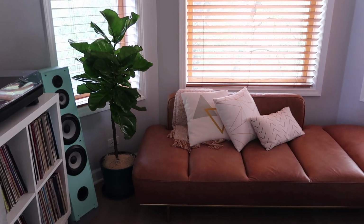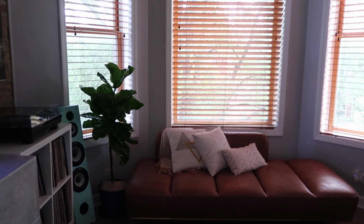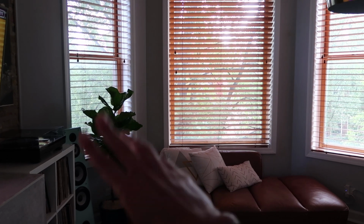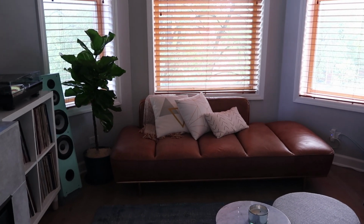So we've got the plant in its spot now. I was kind of hoping it would be a little bit taller. I was hoping it would be like 5 to 6 feet so that it filled that space above the couch, but I think it will grow, hopefully.